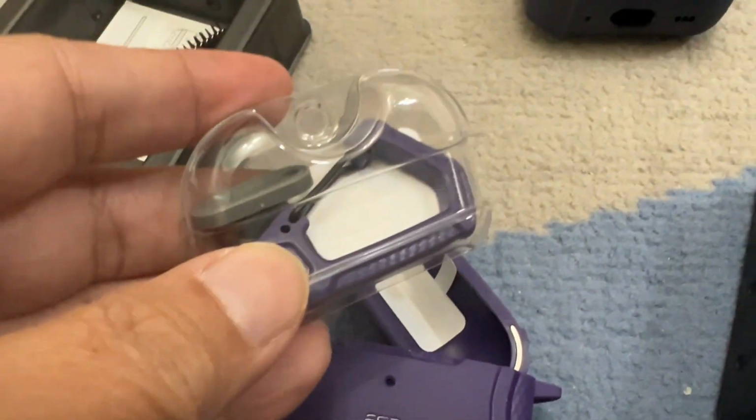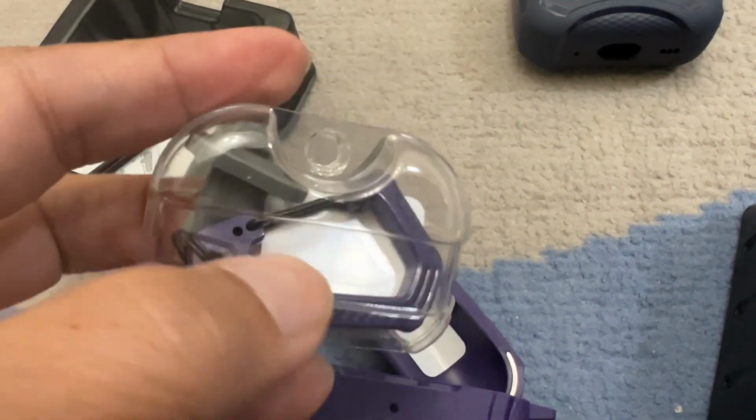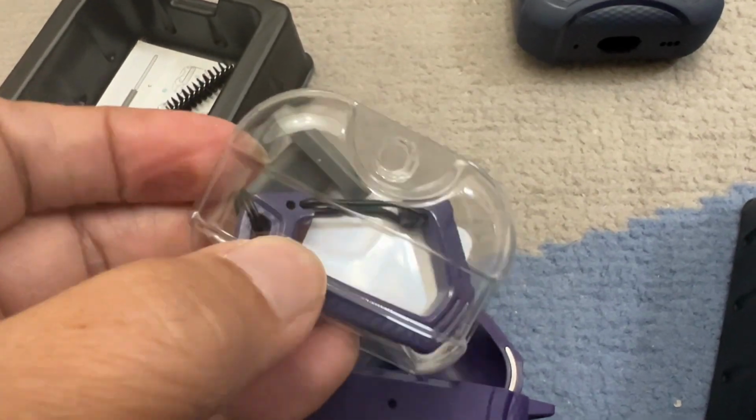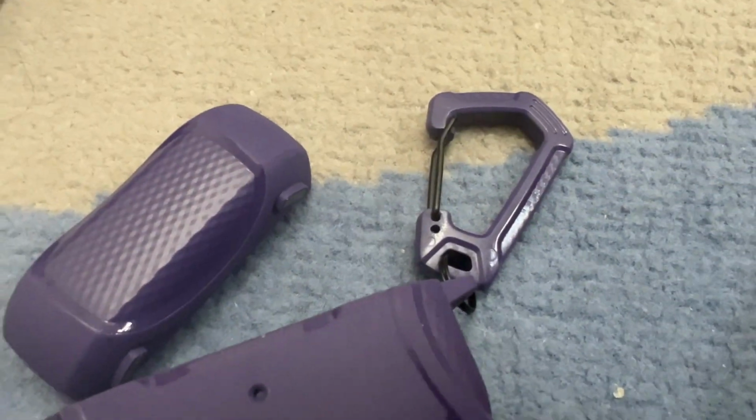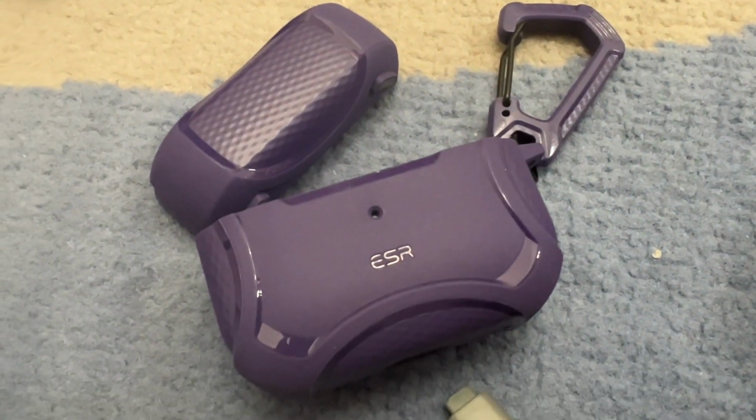They also come with a carabiner that looks really nice and impressive with matching colors. Just like any other AirPods case, you just need to put your AirPods in. I mean, how else are you gonna do it otherwise?